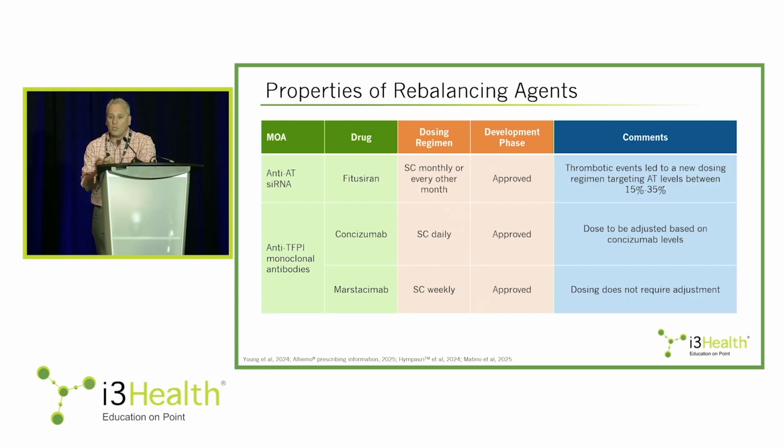And the dose has to be adjusted. So there are required lab tests to adjust the dose, and there are required lab tests with Fitusiran also to adjust the dose to maintain the antithrombin level between 15 and 35%. Marstacimab is a weekly subcutaneous injection. So notice these three new drugs, all in the rebalancing class, are all dosed differently. Concizumab is based on your body weight. Fitusiran is based on the antithrombin levels. And marstacimab is not based on anything. Everybody older than 12 gets exactly the same dose.